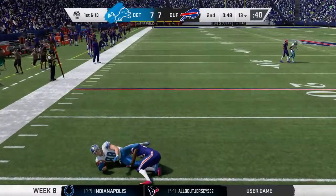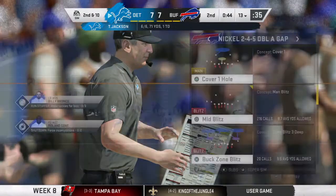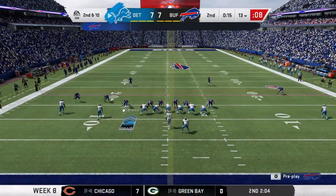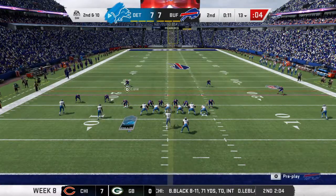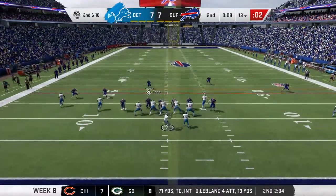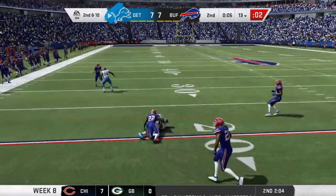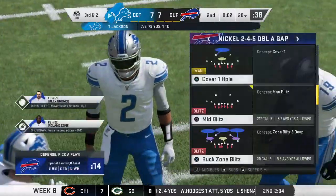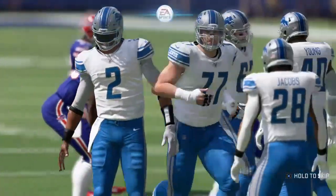Let's see what happens. Catch is made by Hockenson, the tight end. No gain there on the completion, 2nd and 10. Had the completed pass, but for no gain, stopped right at the line, so it's 2nd and 10. To throw is Jackson. Quick hitter here, it's complete. And he'll go down right on the edge of the red zone following a pickup of about 7 or 8. They had the catch on 2nd down, but it didn't help at all.